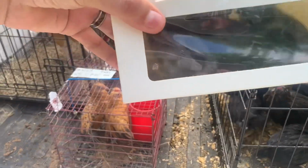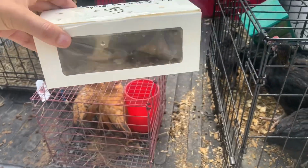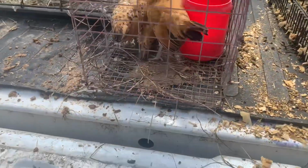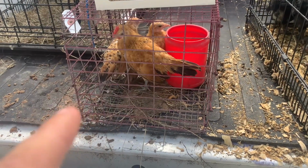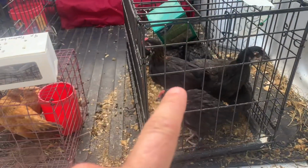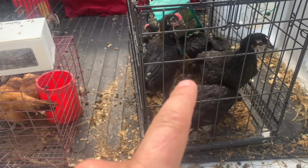it started with these little guys, just four little bantam birds, $1 a piece, $4, and some more little bantams. We gave, trying to remember, $8 a piece on those. Right here, black copper Marans. Gave $5 a piece. I know I can make money on these birds.